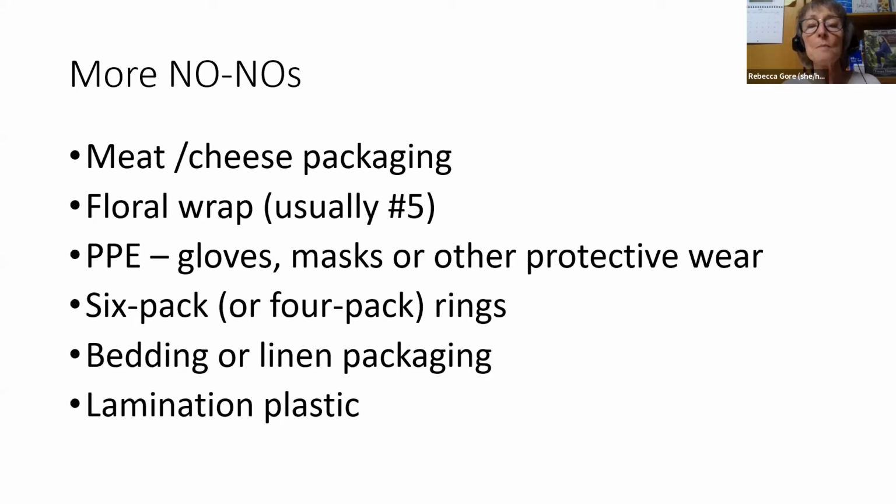And PPE, please, no, don't. It's considered medical waste, and it's not appropriate for this program. And the 6-pack rings for soft drinks and beer and such, that's not appropriate either. You can cut it up, but that's got to go in your trash.